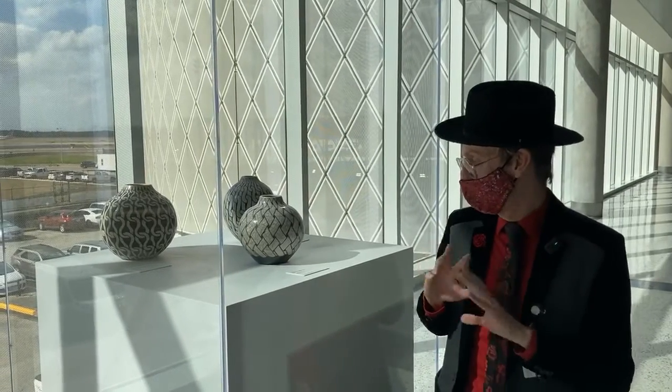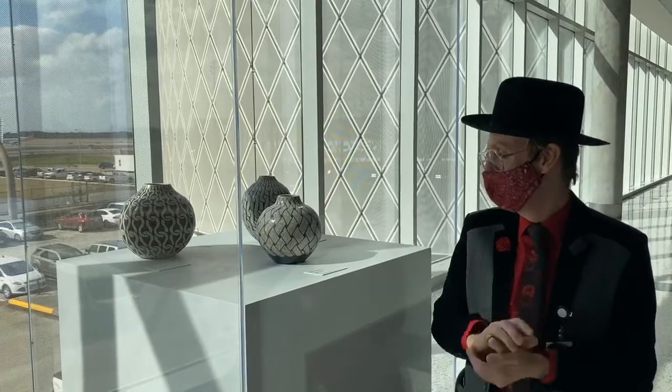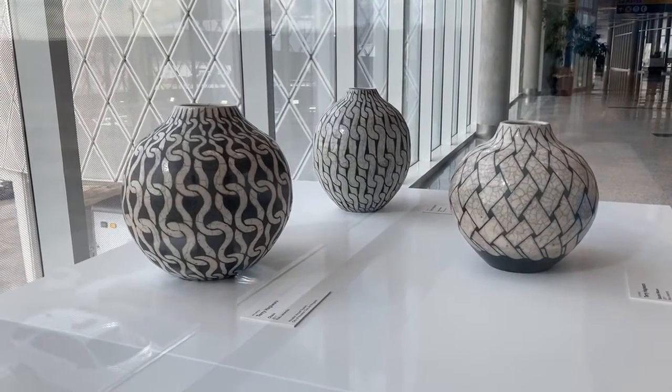He experiments with a variety of firing techniques to create these incredible raku ceramics. And I like putting them here right in front of our parking helix, which is behind us, because you see some of the same pattern going on, kind of a basket weave.